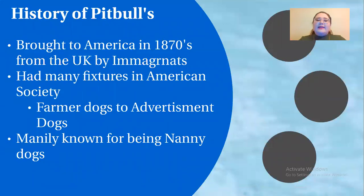They were brought to America in the 1870s from the UK by immigrants to become family fixtures. Anyways, they had many roles in American society, from farm dogs to advertisement dogs. They were used as protection dogs. They were used in all kinds of things. But they were mainly known for being nanny dogs. Now, what is a nanny dog, you're asking yourself? Well, a nanny dog is a dog that takes care of the children.